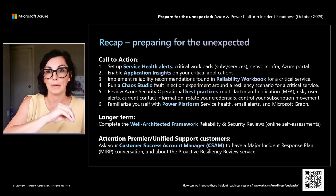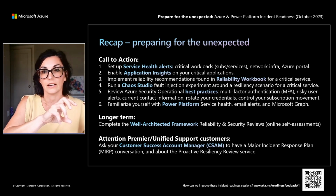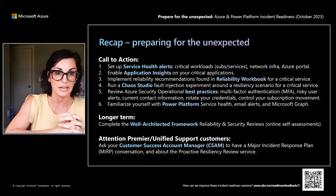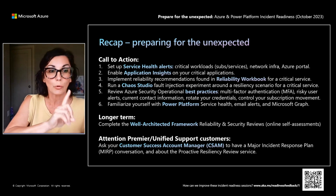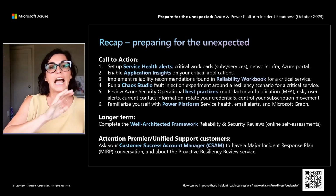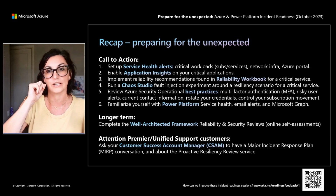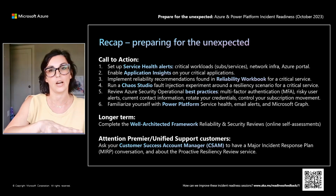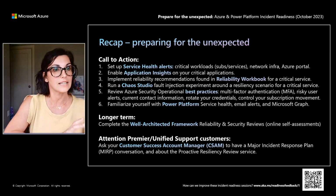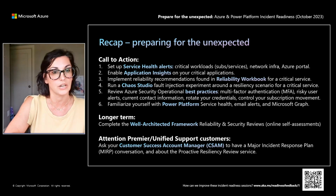Review and implement the best practices that Sasha and Sarah discussed to protect your environment, like MFA, rotating your credentials, risky user alerts, current contact information, stay updated, and control the movement of your subscriptions. And last but definitely not least, let's familiarize ourselves with how to stay informed in the Power Platform world. Sammy, do you have anything else that you'd like to share?